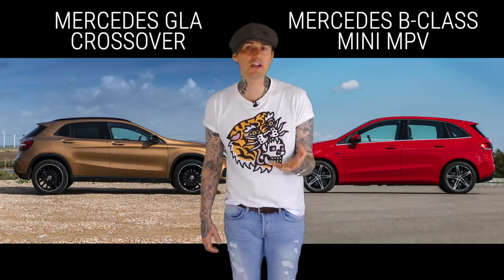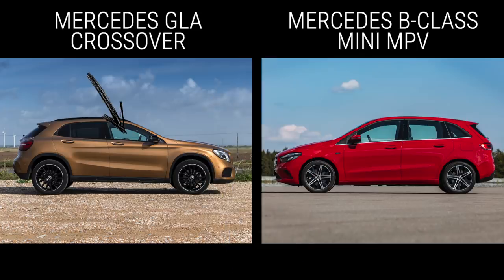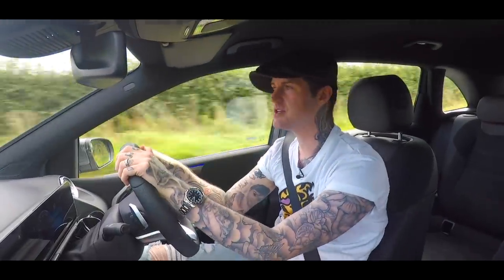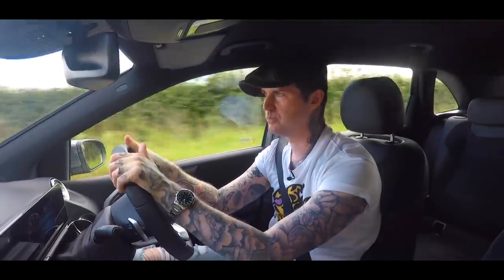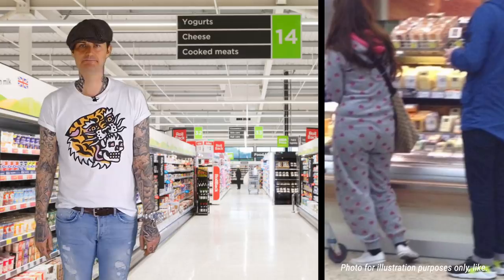Because taking an MPV, giving it proportions that make it less practical, shallower glass that makes it more difficult to see out of, and ride height that compromises comfort, well, why would you do that stuff if not for fashion? That's the thing, right? If we pull back a bit, eventually we'll see that crossovers, and especially the little ones, are just this season's fashion choice. Street style, if you like, whereas something like this, a small MPV, is basically a onesie. Very comfortable, very practical, but you wouldn't want to be seen in public in one, right? Although not some people in Asda near the Metro Centre, it turns out.